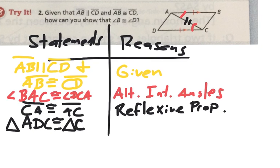D corresponds to B, and C corresponds with A. And the reason I know is because of side, angle, side. SAS. Now, here is the new part of this one. This one has a little bit of a new ending. Does this tell me to prove that the two triangles are congruent? No. It tells me to prove angle B is congruent to angle D. Well, do I know that they are congruent? I do now, because I know the entire triangles are congruent.